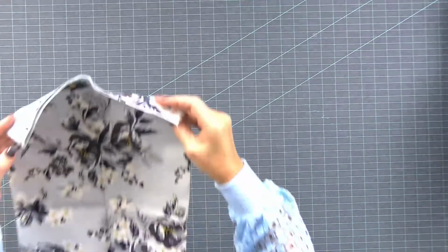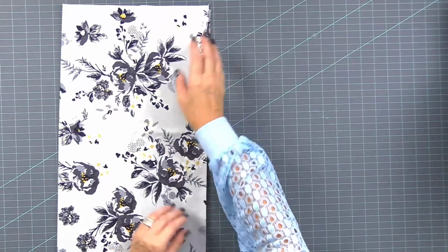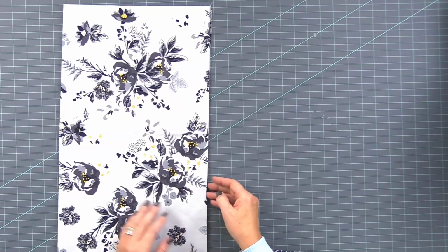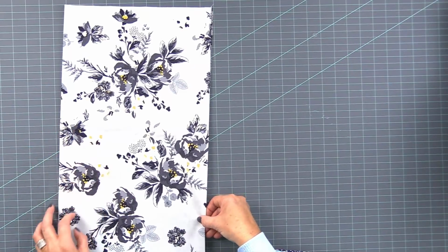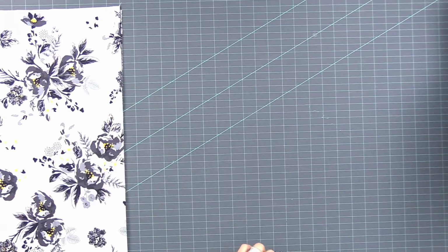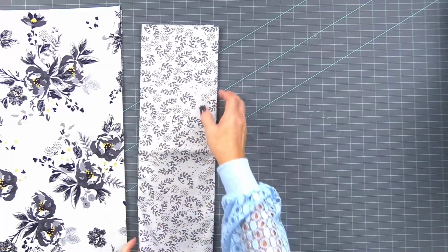This one is a gorgeous one. I love it when I can get a unique colorway of classic stuff. So this one truly is. It is a classic blue and yellow, but just a gorgeous hue of yellow. It's called Gingham Foundry. It's a line by Riley Blake, My Mind's Eye. So it has just really dark blue, light blue, which is almost a grayish blue, and then just this really beautiful buttercup yellow. So gorgeous florals, but with just a little bit of an edge because of the colorway.